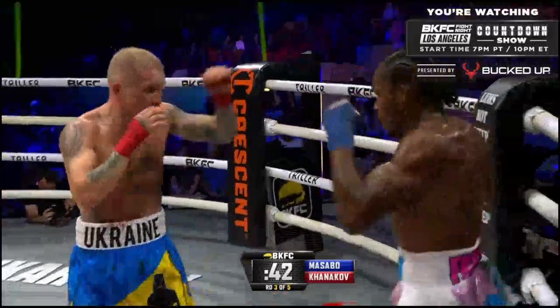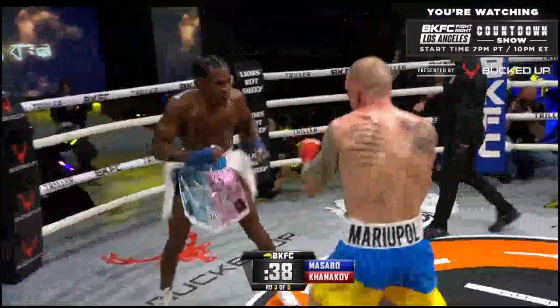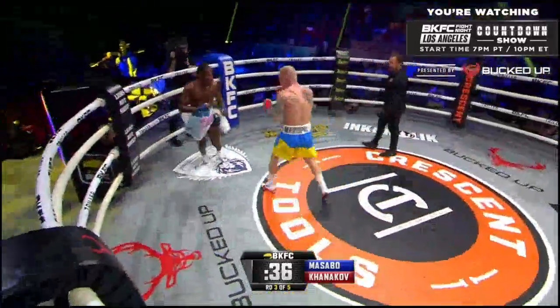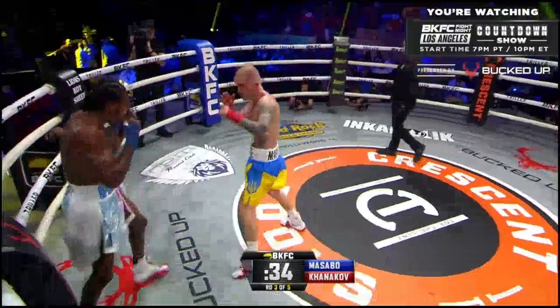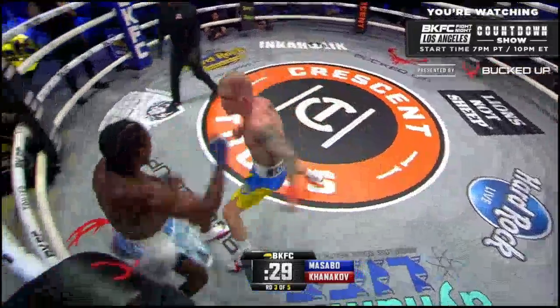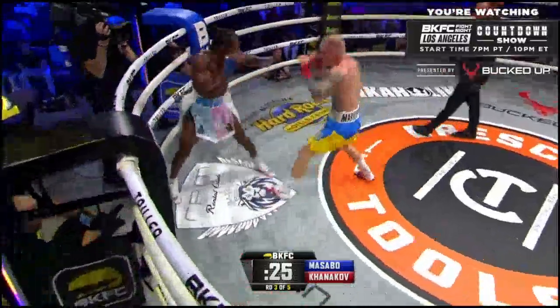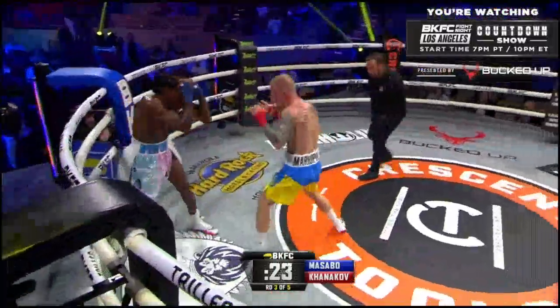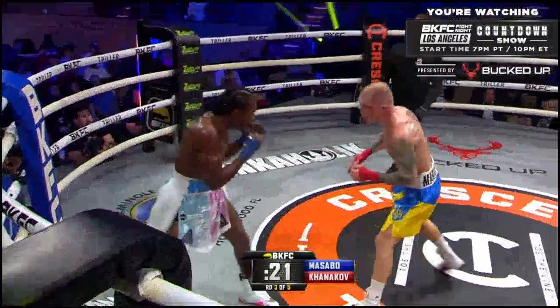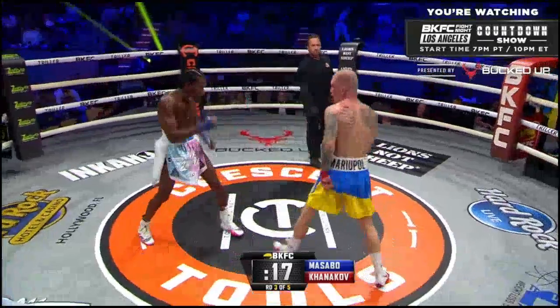That's ignited this very pro Freddy Masabo, South Florida crowd. Khanakov to the body, right hand, left hand. And Sean, I'm not a believer that you win rounds by running and not landing hard shots. 30 seconds remaining, round 3. Masabo on his back foot. That's a good entry left hand from Khanakov. Khanakov again clowning, hands behind the back.